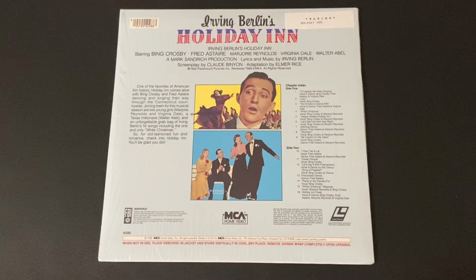Unfortunately, this is like most Encore discs. It is analog sound only, but I have been surprised by a lot of Encore titles. They do hold up transfer-wise pretty well, even if they don't have digital sound. This actually has legitimate chapter stops, which is a rarity for Encore discs. Usually Encore discs have one chapter, which is film end on side two. Or no, sorry, chapter one is film start and chapter two is film end on side two.